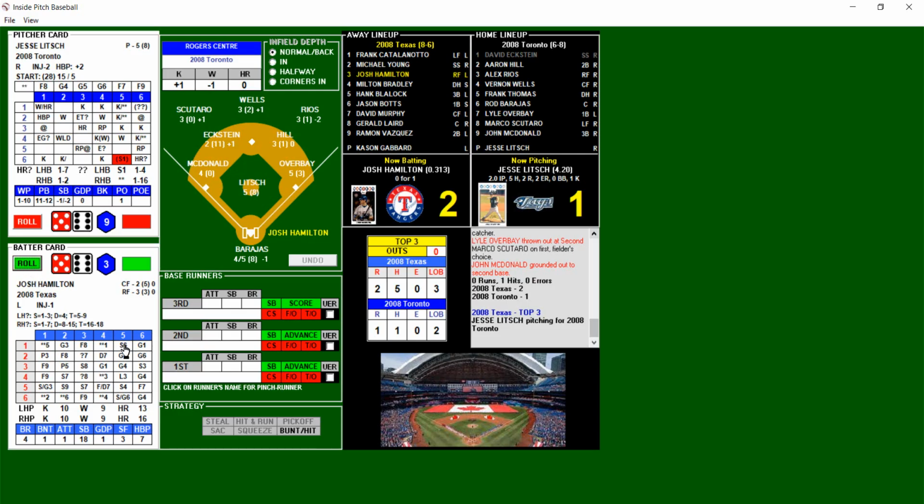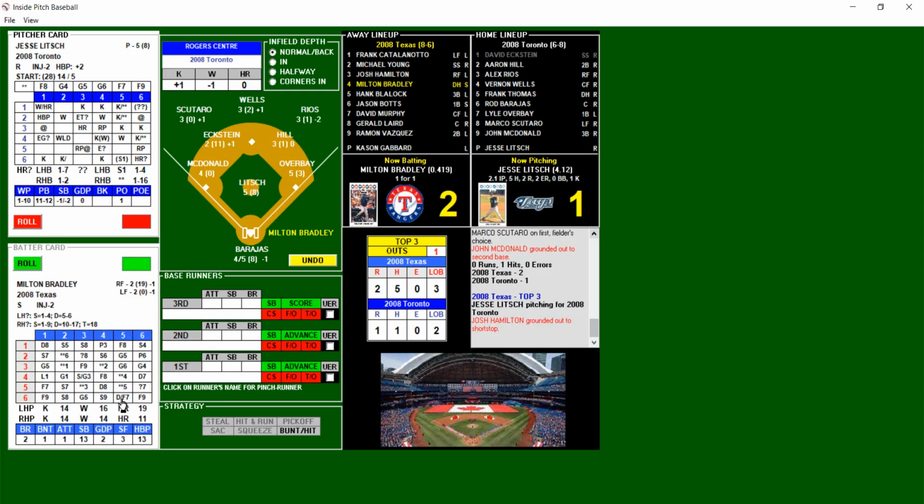5-6, column 5, row 6. That's going to be a ground ball to Eckstein. Eckstein with the catch, throws it over to Overbay, and puts 1 away. Milton Bradley 1 for 1. Here's the pitch. Bradley 3-2, column 3, row 2.